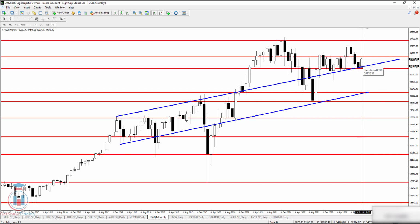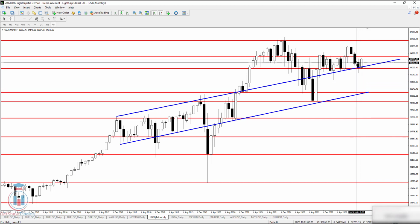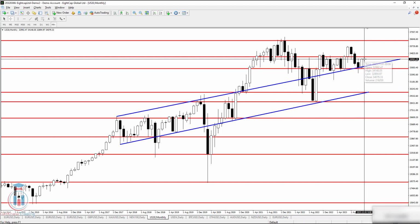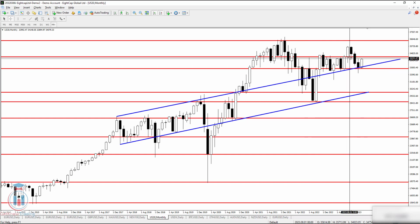I have mentioned in the previous week analysis that we have 2 more days until the month ends, so we need to see how this will go. Will it close below that, which would suggest even more fall down, but in this case the price has bounced and reversed back up. On the monthly time frame, a very important level, we can see it here right now, is this one area here.